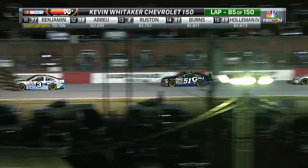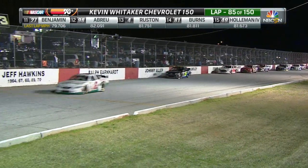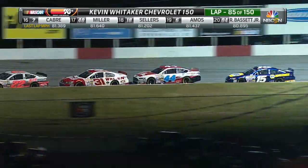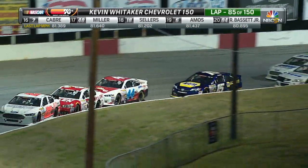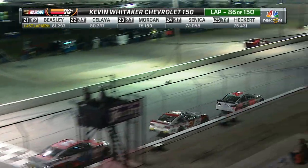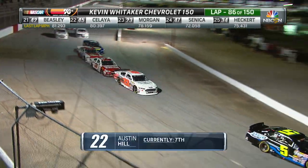Good battle here right now. You see the 3 of Kaz Grala. Moving back just a little bit, there's the 22 of Austin Hill. We just talked to his crew chief, and David Garbo Jr. and that 31 car now showing his front end to the back of the 22. Yeah, I'm a little concerned about the 22. I know that they feel they have confidence in it.